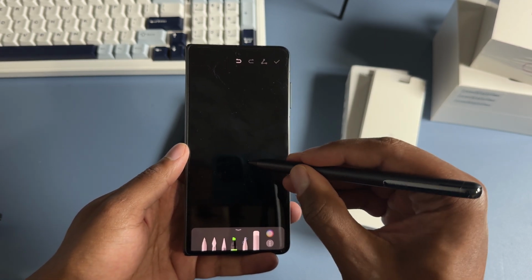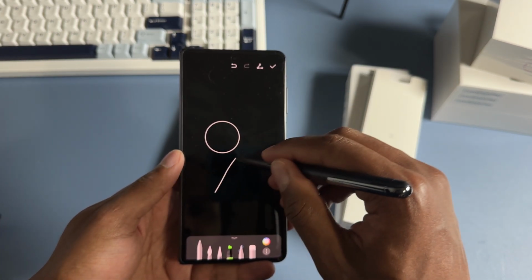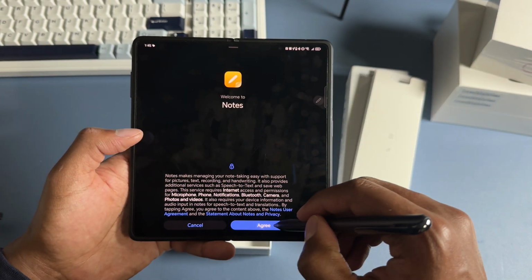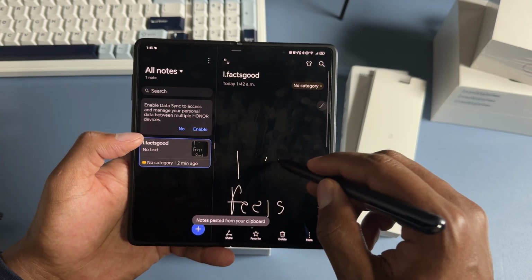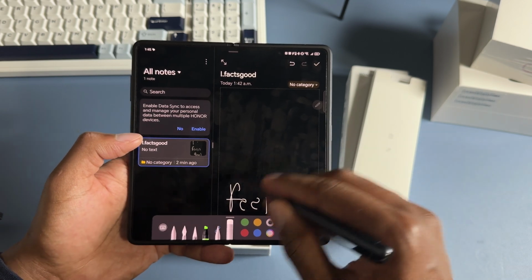The Notes app is actually really good, and it might even be better than Samsung Notes app for specifically note-taking and journaling. It's simple, yet it has enough features to get stuff done, and it's really smooth and easy to use. I also just like the layout compared to Samsung. I feel like the Honor Notes app is just laid out way better. There's plenty of different note templates that you can choose from, and you can also customize your own layout.